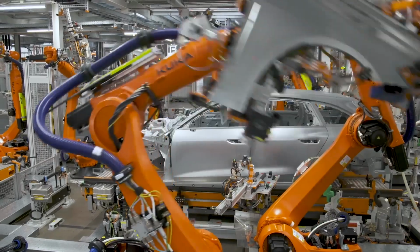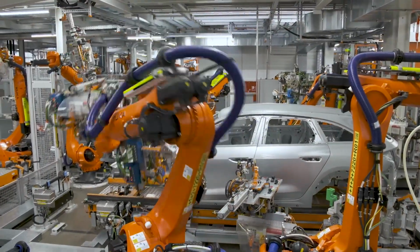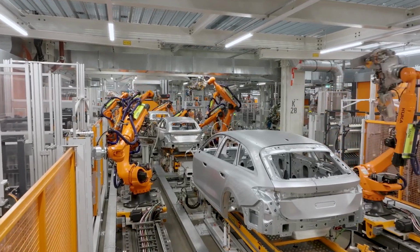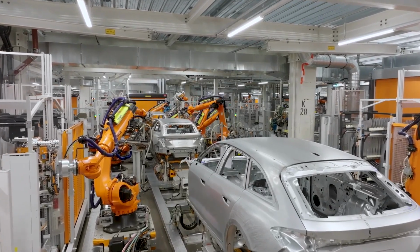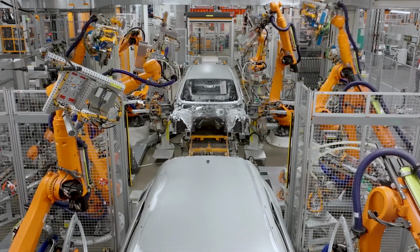Today, we're diving into the latest news from Audi and their groundbreaking strides in sustainable production with the all-new Audi A5 family. This isn't just about sleek design and performance. It's about pioneering eco-friendly manufacturing. Let's get into it. Audi's sustainable production revolution.